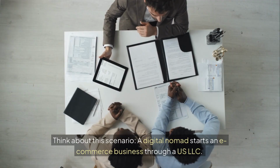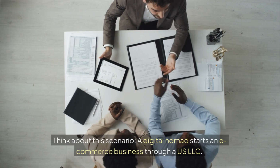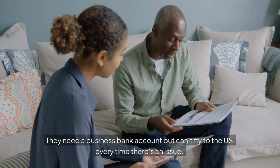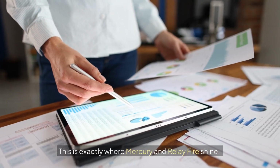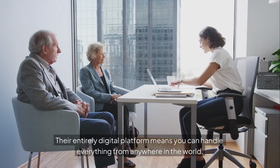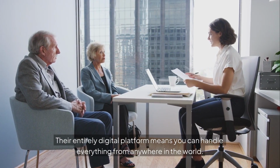Think about this scenario. A digital nomad starts an e-commerce business through a U.S. LLC. They need a business bank account but can't fly to the U.S. every time there's an issue. This is exactly where Mercury and Relay Fire shine. Their entirely digital platform means you can handle everything from anywhere in the world.